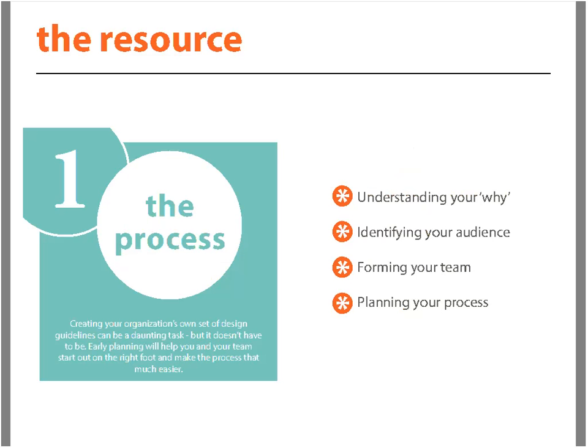Because there are so many different things that guidelines can accomplish, it's really important to think intentionally about why you want them and what issues you want them to address so that your guidelines can meet the specific needs of your organization. There's no sense in creating a really high-level vision document if what you need is product specifications and vice versa. So this resource helps you answer that question of why you want guidelines and then walks you through the process of creating guidelines to meet those goals.